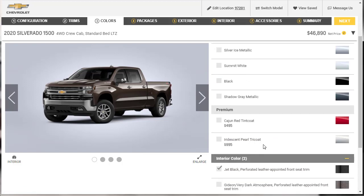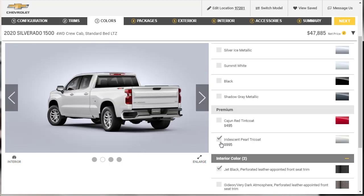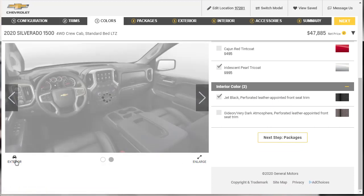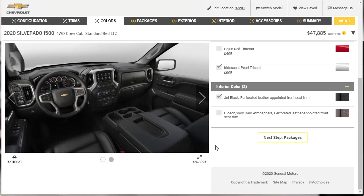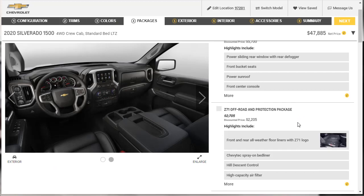And so the premium color is that iridescent pearl tri-coat, which I actually did like. That's some kind of shade of white, and it's very nice. Okay, so there's our iridescent pearl tri-coat. It's a $995 upgrade, and we're going to do the jet black perforated leather seats because I don't want to do the other option here. There's the interior right there. Now let's go on to packages.